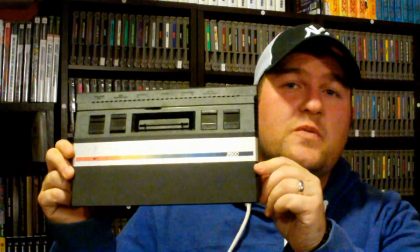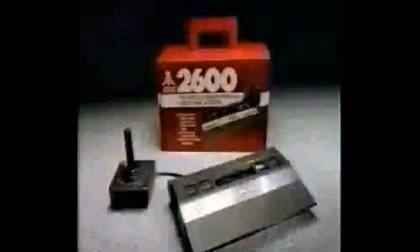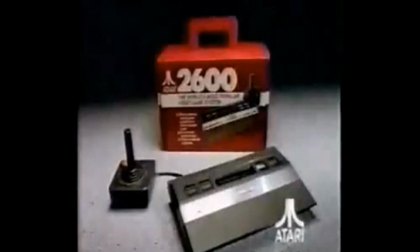So I was in the Valley Village one day, and usually I go up and take a look at the systems. They may have a NES there, they may have a Super Nintendo, but it's mostly Xbox and PlayStation 2s that are broken, they're still trying to sell for 40 bucks. When I came across this, which is an Atari 2600 Junior. Look at this little thing, it's so small. It's the 2600 from Atari.